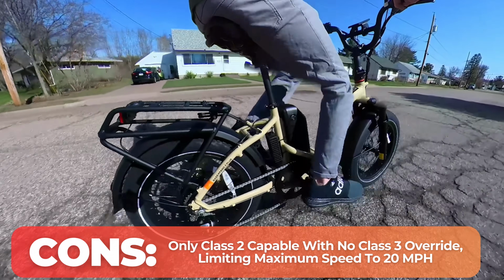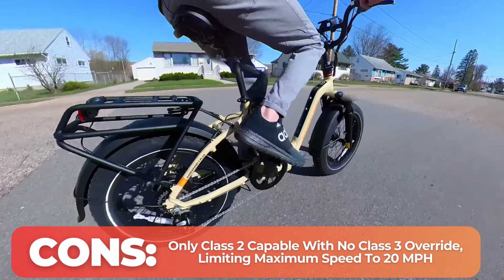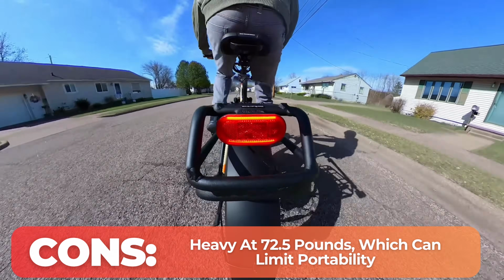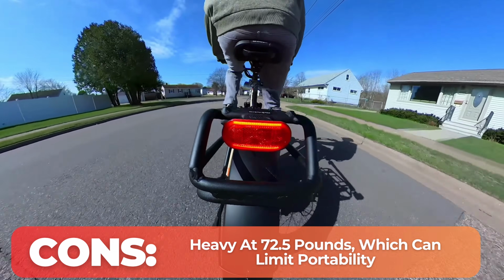Now, some of the cons on this bike, it is only class 2 capable. There is no class 3 override. So your max speed is going to be 20 miles per hour on this bike. And it is heavy at 72.5 pounds. And that can limit portability a little bit.